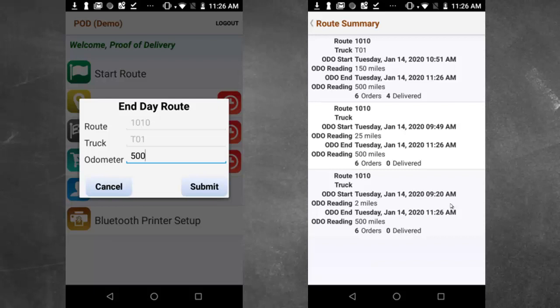Okay, so if you are done and all the deliveries have been made, you can see that the system will prompt you for the closing ending odometer reading. Okay, and that just helps us in creating some statistics for the route. Okay, and you can see the system back in the back office is tracking data for each day. Right? When did you start the route? When did you end the route? How many miles did the driver drive? How many orders were delivered on each day? Okay, and there's a lot of nice reports that you can get on the route summary information.